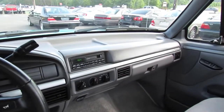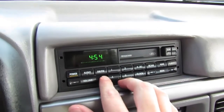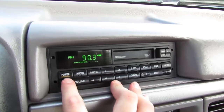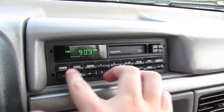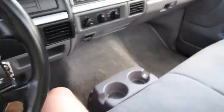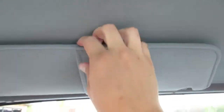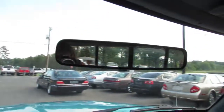The interior of the F-150 is pretty simple. It's a basic radio, AM, FM with in-dash cassette deck. Have your preset stations, cassette settings, audio adjustments. Storage pockets in the dash, or cubby trays. Manually dimming rearview mirror.